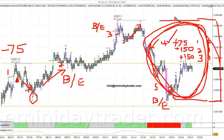If it can get up above today's high or down below today's low, then things are potentially in for more of a vertical move. But that's really what we're looking at going into tomorrow.